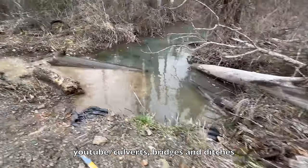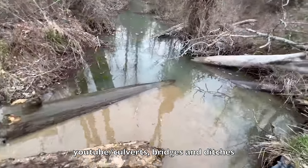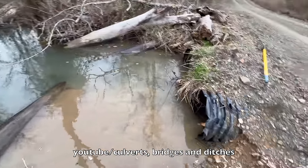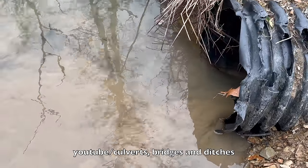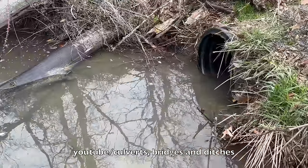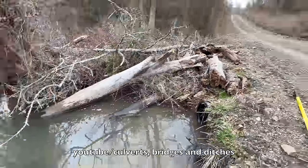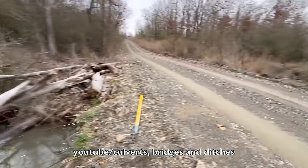All right, we got that pushed to the side. It's not perfect, but obviously we can't do it all. These two are open and they're both flowing. See the water going in there. Same thing over there with that one. Yeah, so this big tree fell. That's the problem. It's upstream.